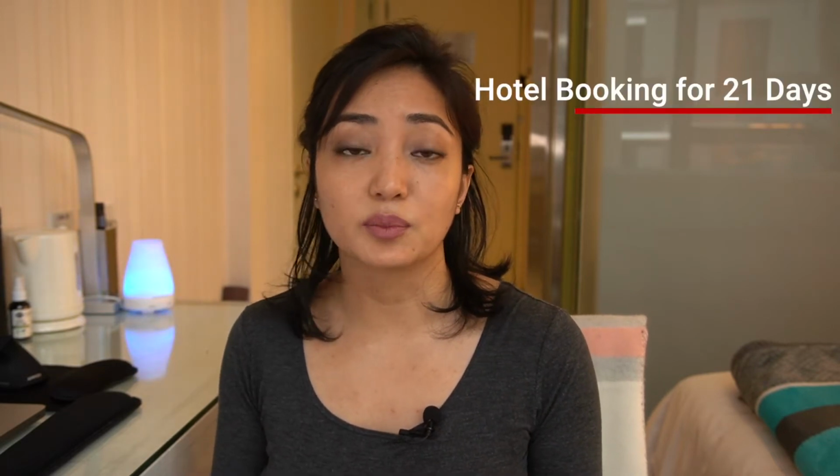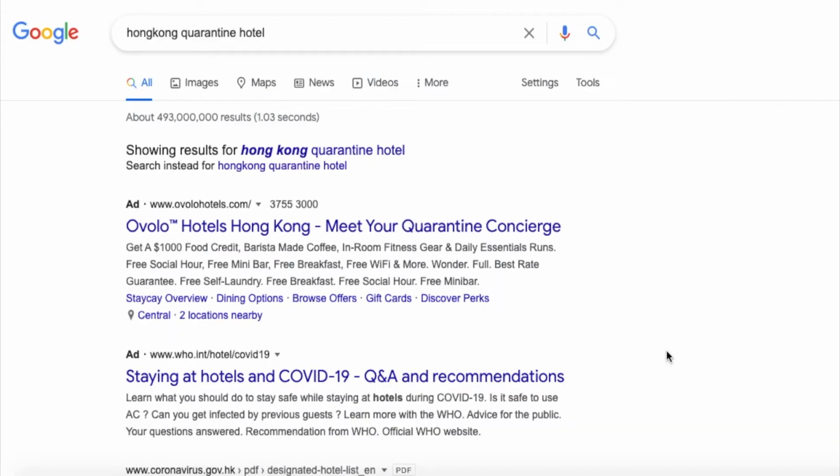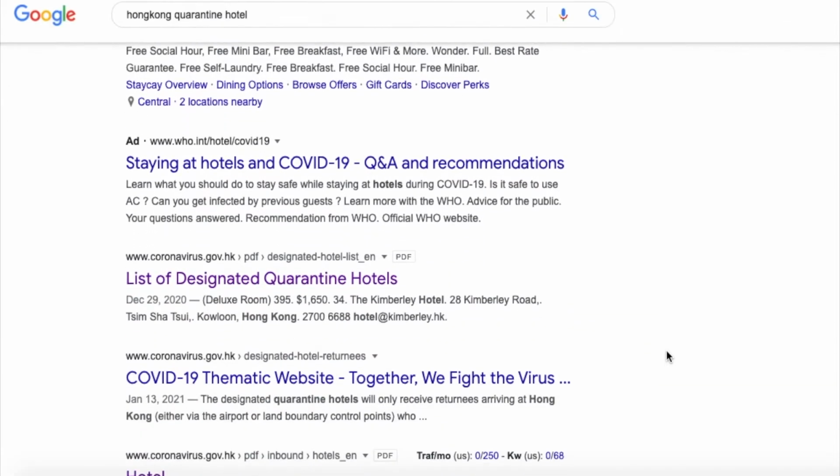And the third thing that you need is the hotel booking for 21 days. You cannot book just any hotel. You need to make sure that it is a designated quarantine hotel that the government has listed. And for that, you again want to go to Google right here.